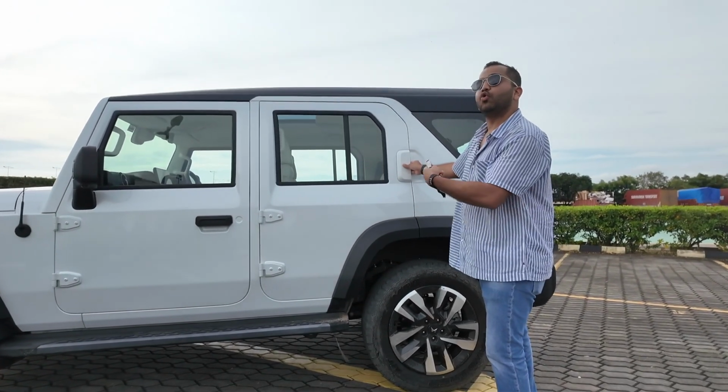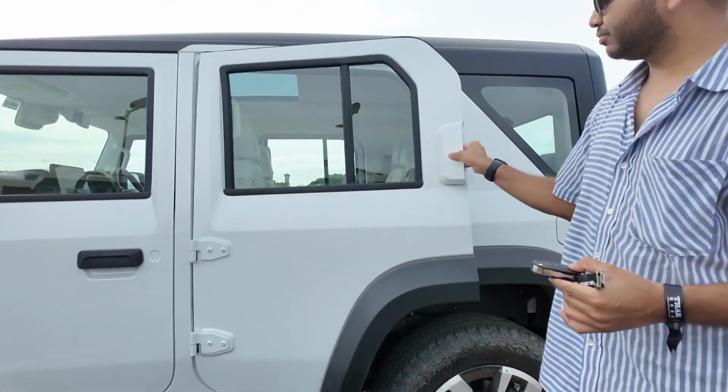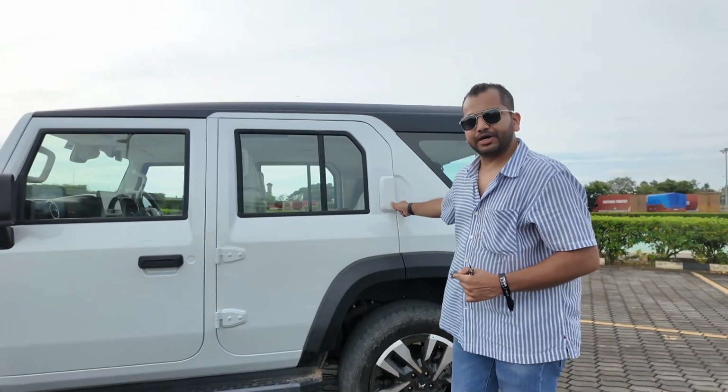This is how you have to open up the rear door. Let me unlock the car and show it to you. So check this out. This is how you open and close the rear door of this Mahindra Thar Roxx.